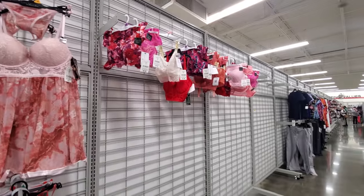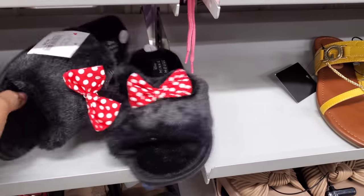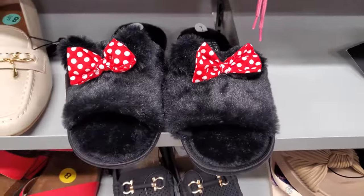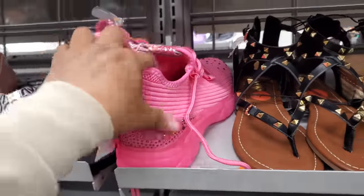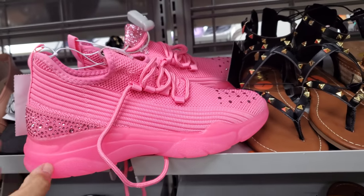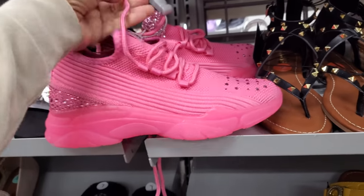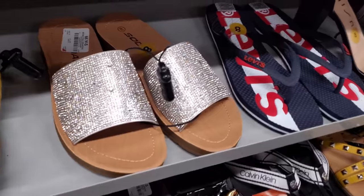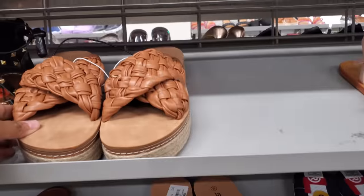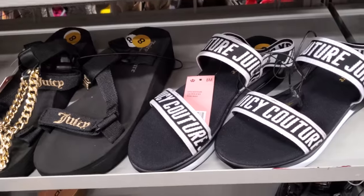Oh, they're pretty empty today. My goodness, look what I found. They're slippers. There's a Disney for $10. Blinged out all pink, $29.99. Oh, these are Steve Madden. Okay, I was thinking it was going to be like the dupe. That's kind of cool. You could find the pink with the bling. Soda for $15. Levi's, more platform. Those have the bling on the heel.